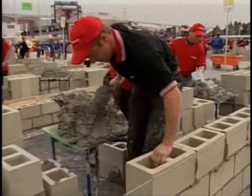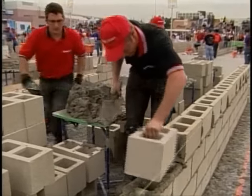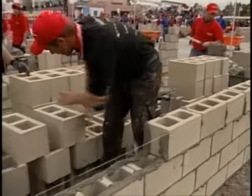I'm going to work my way around to the middle here. We're going to stay away from the hog troughs, though. We don't want to get in anybody's way.